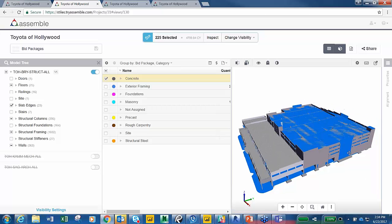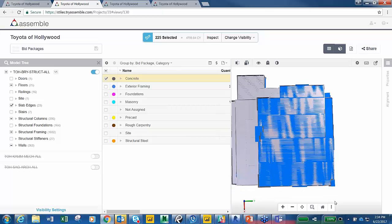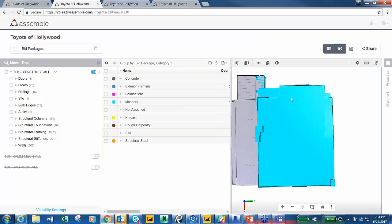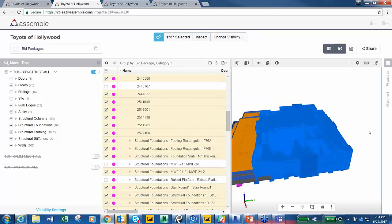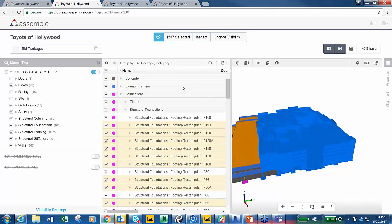It would be really tough for me to separate that out in 3D. I could probably come to a top view and do something like this, but I'm not sure that I would get exactly what I wanted. I'm probably going to have overlap and things like that. So let's change that up. Let's go a little bit more into a 3D view and say that I want the first floor concrete that happens in this garage area to be designated as a location of garage.